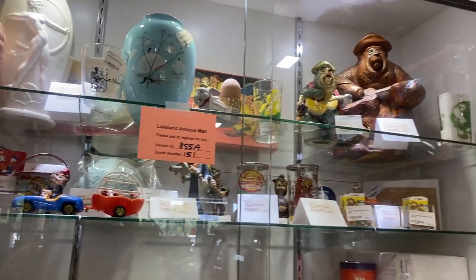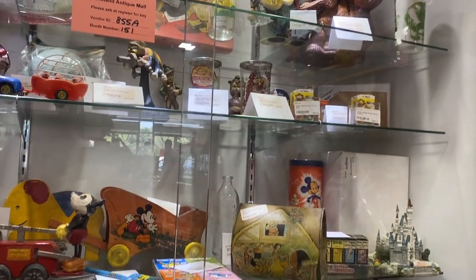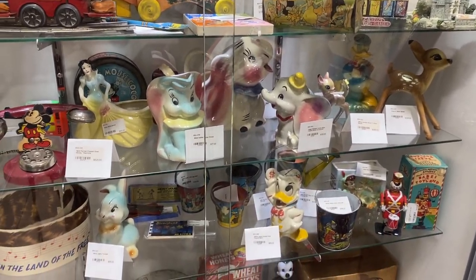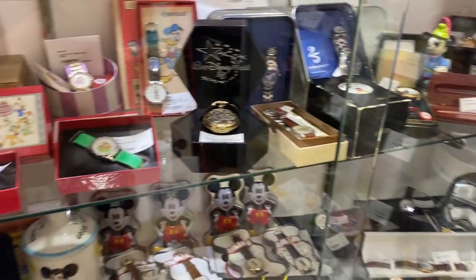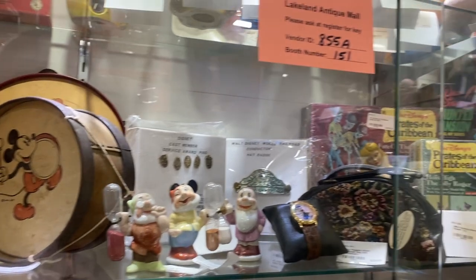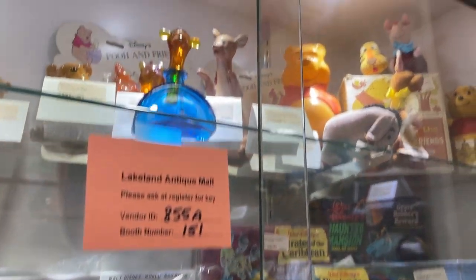A lot of Fantasia, Country Bears, different assorted Disney characters here in this one. A lot of vintage stuff, looks like the 60s and the 50s. Then over here is a bunch of Seiko watches and whatnot. And hourglasses. And model kits, of course.